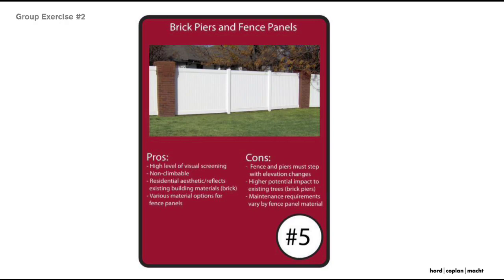And then number five, brick piers and fence panel. So again, some of the pros of this: a high level of visual screening, non-climbable, residential aesthetic, which also reflects some of the building materials that the school has. We've got some existing brick piers out there at Woods Avenue at the end of the gate, as well as on the other side where the steps go down on the east side of the field. Basically the starting and stopping point that we noted on the existing conditions plan or the proposed site plan.